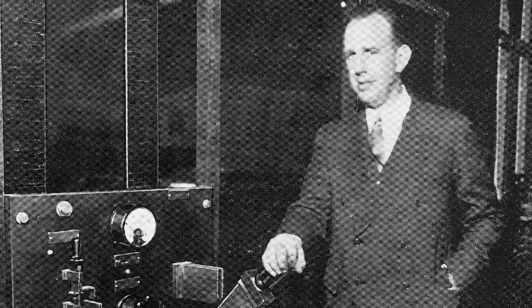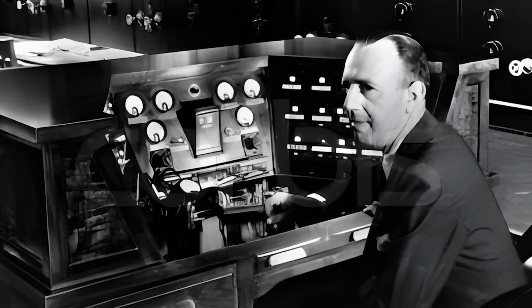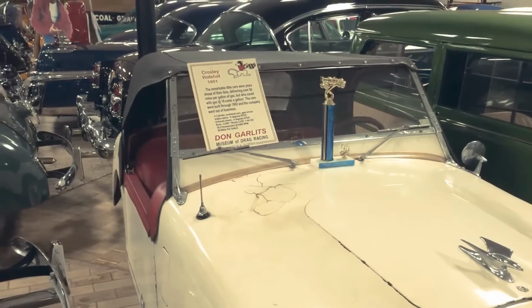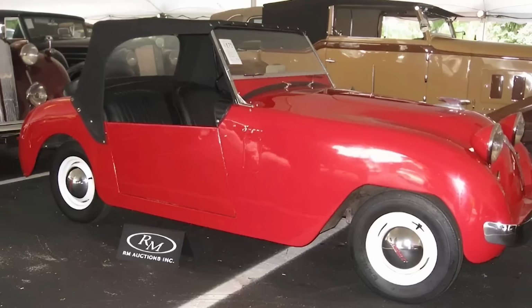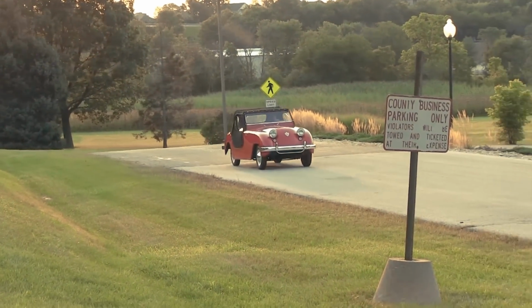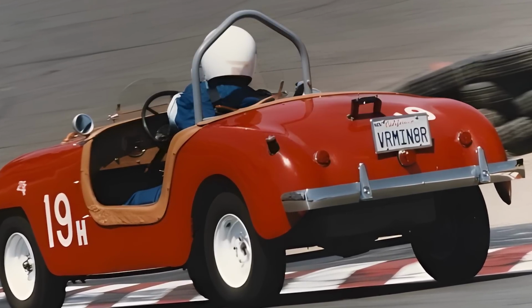It came from the mind of Powell Crossley Jr., a business genius known for budget radios and refrigerators. His logic was simple. If I could bring appliances to every American home, why not a sports car? The idea sounded promising. A small, affordable, fun-to-drive roadster for the everyday person.